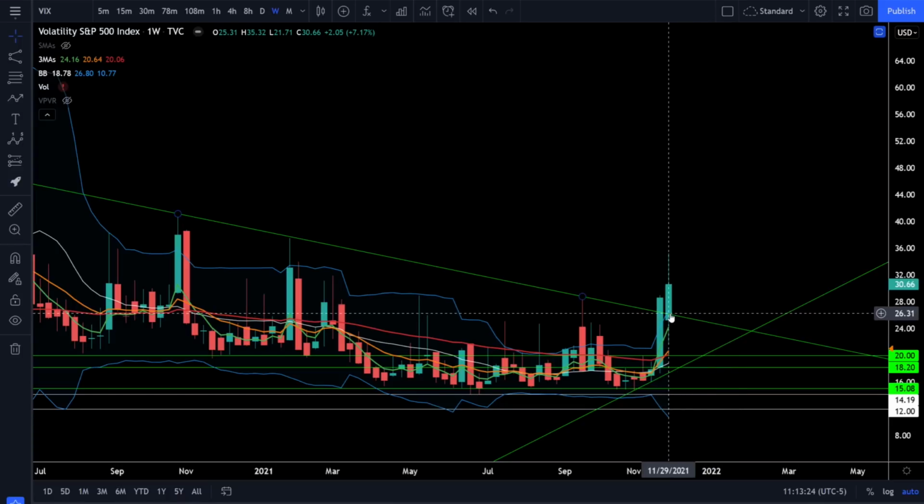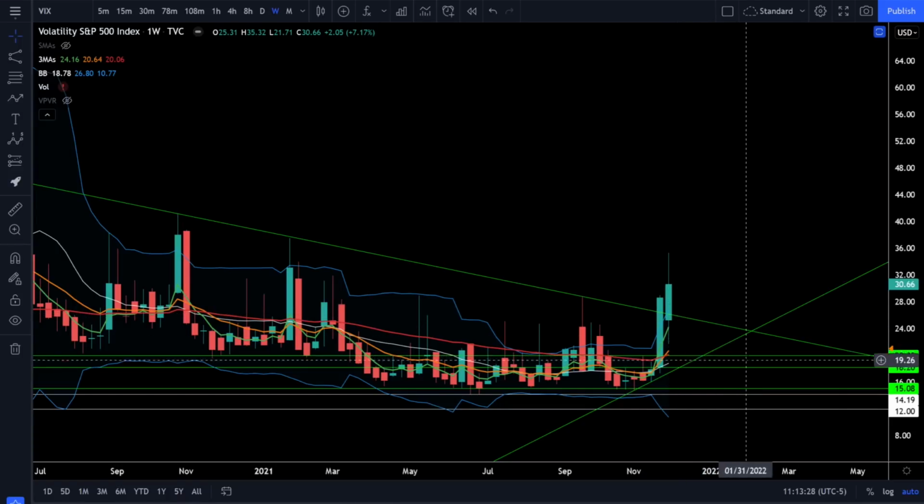So right now, watch that VIX level at 26, and we really need to see the VIX getting back below 20 to get back into a sustainable bull market.